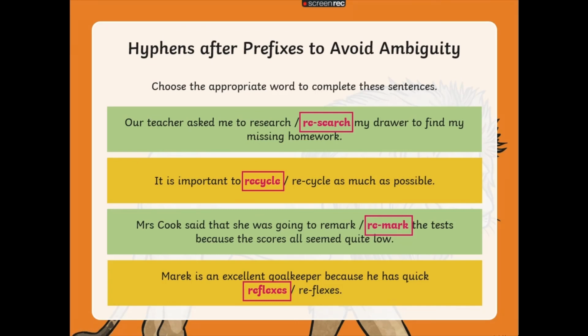Okay. Now your work today is going to be looking at brackets as well as hyphens. So brackets should be fairly comfortable, and then the hyphens we have just been through here in this session. So we will do a little bit more work on hyphens this morning in our English session.